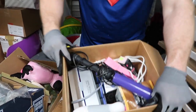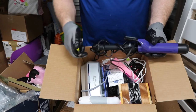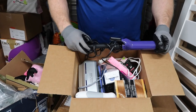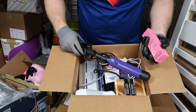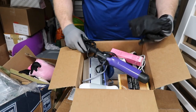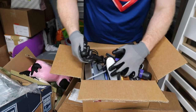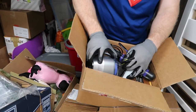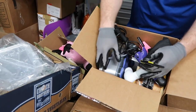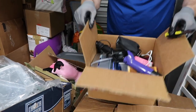Some more hair stuff, guys. These actually sell well. Blow dryers for like 20, 25 bucks. Yeah, they sell well too. Just hair pieces, and you got your curly. So those will sell. So this isn't actually a bad box.